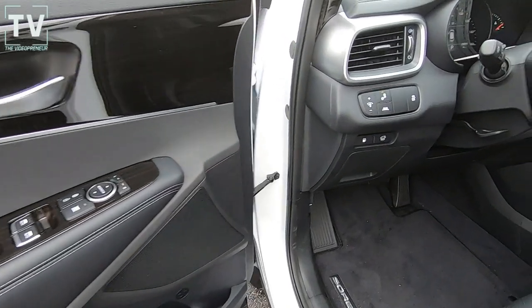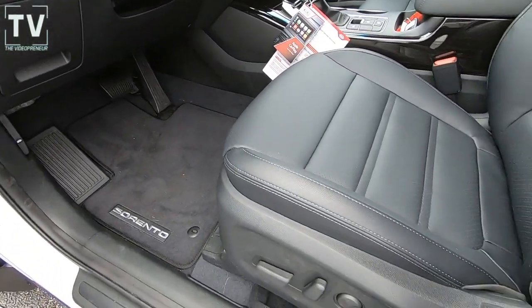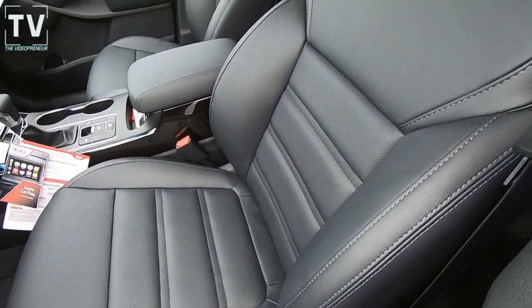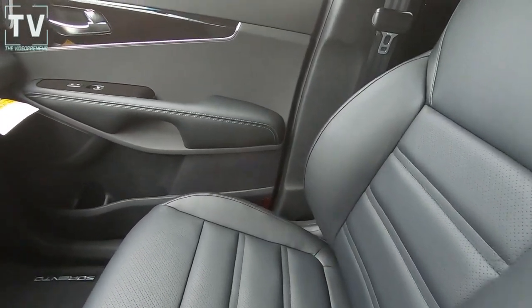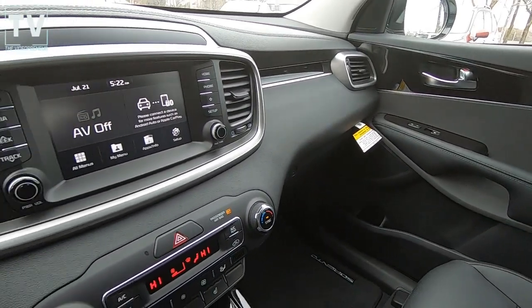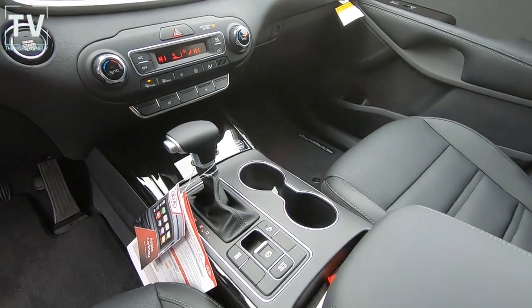So here we see the one-touch up and down windows, as well as the power driver's seat with lumbar. Very comfortable seats. The side bolstering really holds you in on the corners. Again, the center stack, dual zone climate control, push button start.